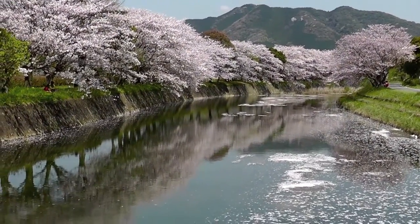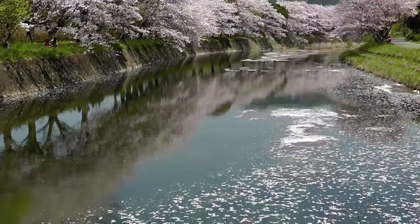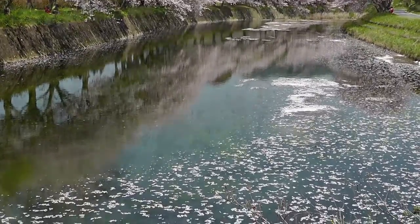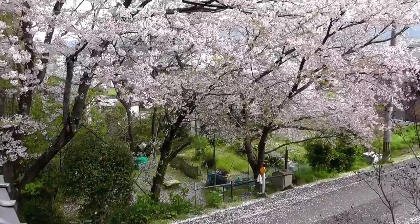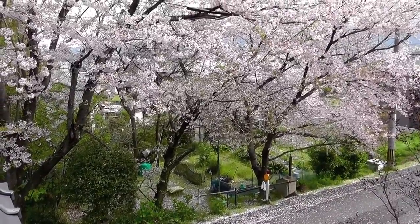Individual blossoms are short-lived, the petals breaking off one at a time. These falling and accumulating petals are enjoyed by people almost as much as the blossoms themselves.